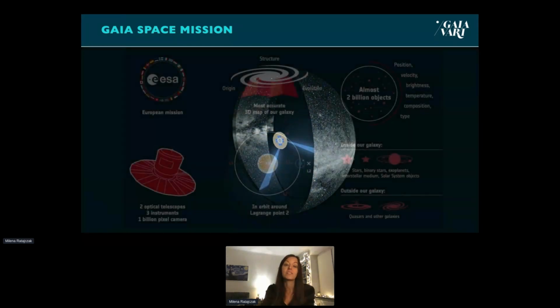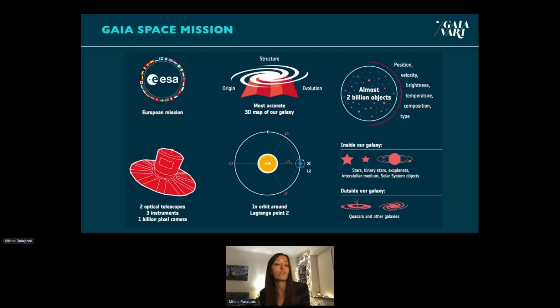Its main idea is to create the most accurate 3-dimensional map of our galaxy, because we don't only measure brightness, but also the position, velocity, temperature, and composition of almost 2 billion objects. So we have not only the 3D map of our galaxy, but it's a guide. With every point, every source, we have all this set of information.